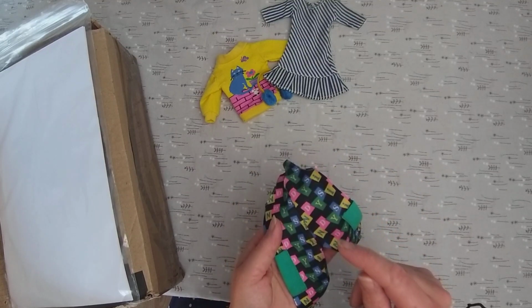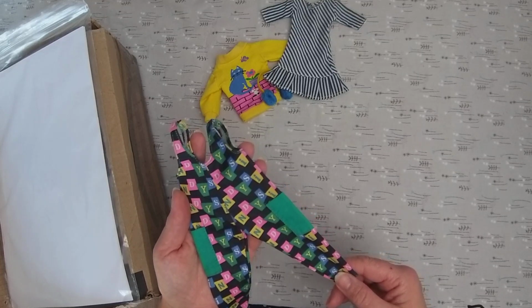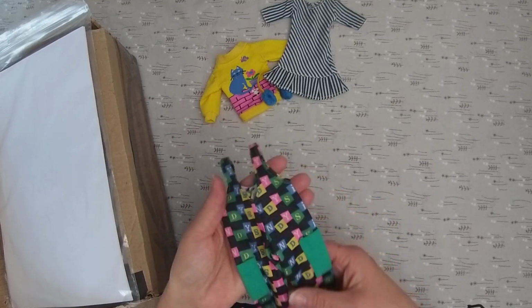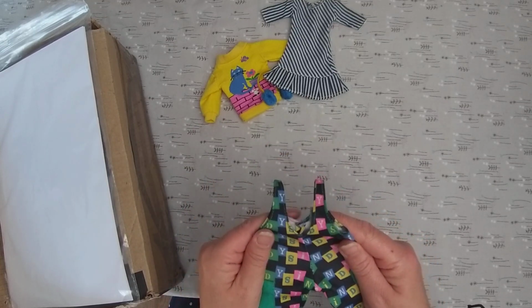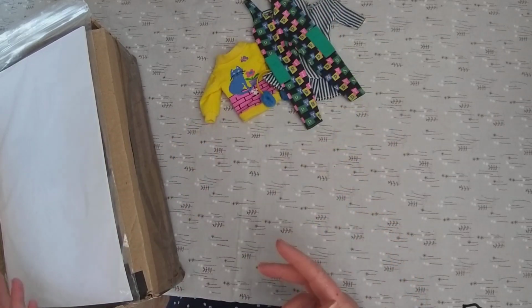I'm sure I saw a skirt in the same pattern on something else. So again, please, Sindy followers, people who really know way more than I do, give me a shout and let me know what they are.